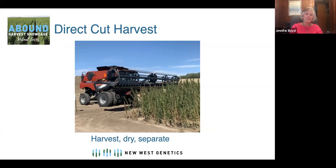Now I'm going to talk about direct harvest, and most of the concepts I've discussed already are going to apply, except of course that the crop's going to be harvested while it's standing and is therefore going to need some mechanical drying. So again, the crop can be harvested using most any modern combine, except this time we're going to need a different header. We found that row crop headers do work just fine, and the crop will be cut just below the base of the cola or the head of the crop. And this is where all of the flower and grain lie.